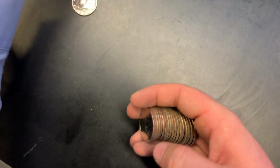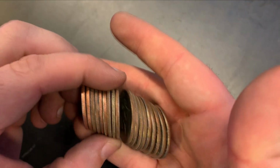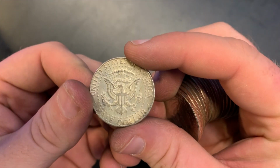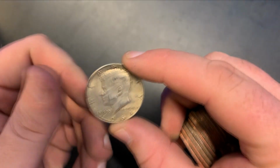Gonna have to start restacking over here, trying to keep all the silver proofs set apart. And then there's another silver tucked away in here. 90%, or 1964. And it does have a D mint mark. All right, we'll come back when we find our next.